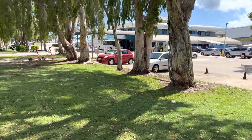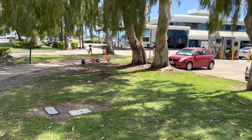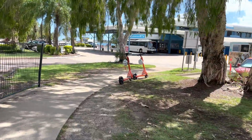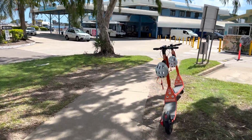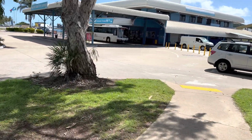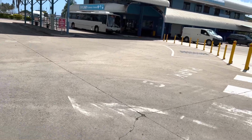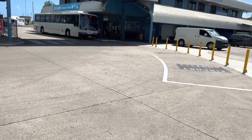Today I'm going to be getting the SeaLink ferry service over to Magnetic Island, which is only about 8 kilometres or a 20 kilometre ferry ride over. So on today's service we're going to be travelling with SeaLink, which is the main passenger ferry operator over to Magnetic Island, which is a major island just across from Townsville.